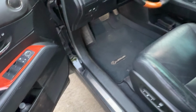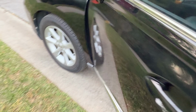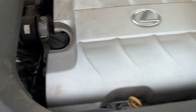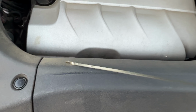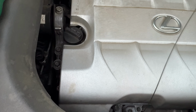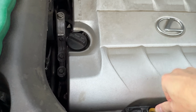So I just moved it over here without turning it on. I just put it in accessory mode so I can check it out. And I was afraid to start it. Let's see if we can figure out what is going on here. And that is bone dry. He said it didn't overheat on the way home, but it definitely is running with no oil.